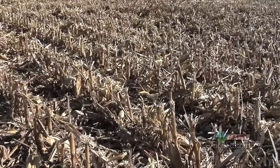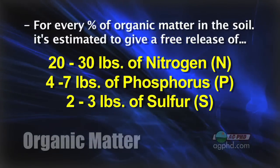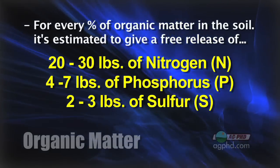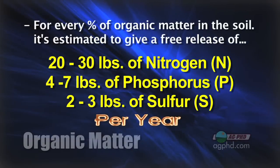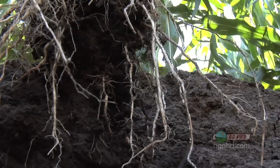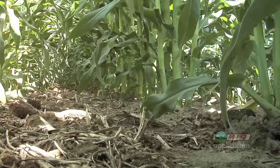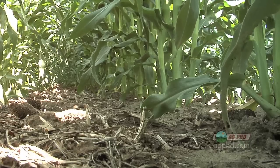Well, the other thing would be the nutrients that organic matter is going to hold. It's estimated that for each percentage of organic matter you have in your soil, it's going to give a free release of 20 to 30 pounds of nitrogen, 4 to 7 pounds of phosphorus, and 2 to 3 pounds of sulfur. And that's per year, every single year. So each year, if you had, say, as Brian said, an increase of 3% in organic matter, well, there's potentially probably another 60 pounds of nitrogen, another 12 pounds of phosphorus, and another 6 pounds of sulfur that's going to come for free each year, just figuring on the low end of those ranges.